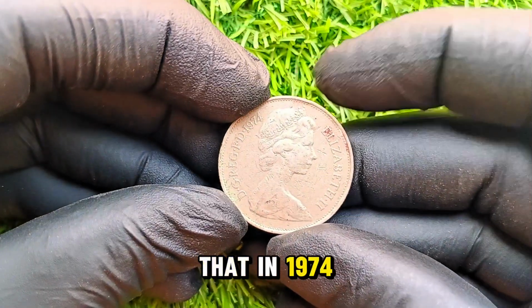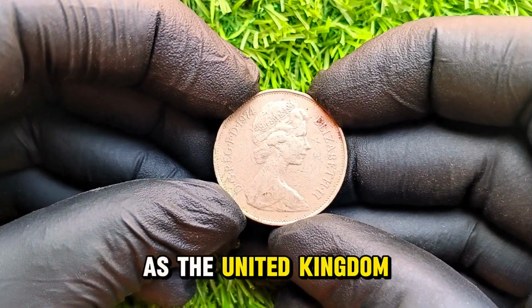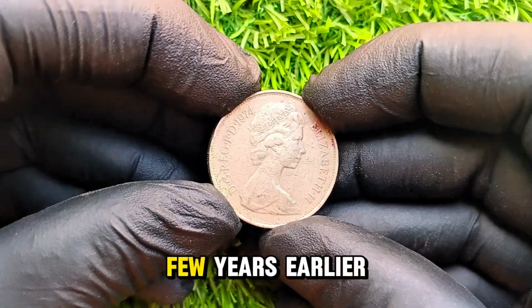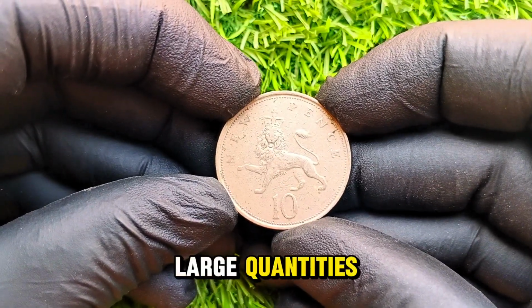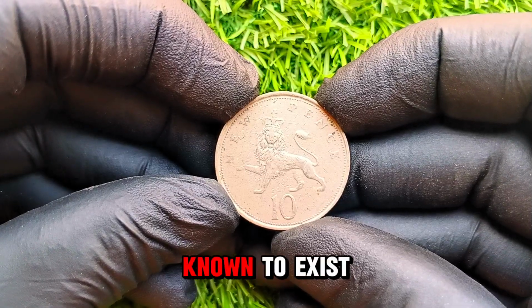In 1974, the Royal Mint was preparing for a shift in coinage, as the United Kingdom continued adjusting to the decimal system that had been introduced just a few years earlier. Most 10-pence coins from the early 1970s were struck in large quantities, but 1974 stands apart, as only a handful are known to exist today.